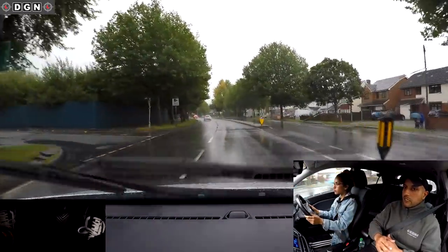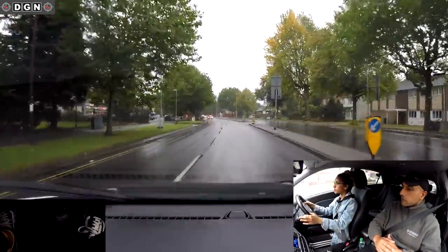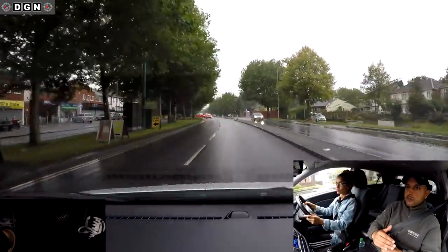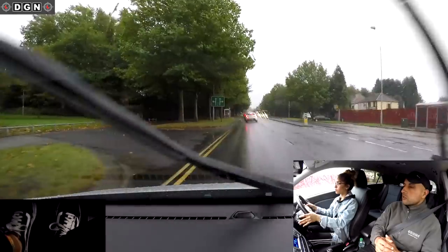So we're going to move back to the left when it's safe. So stay in your lane. Stay in that lane, yeah. Right. Mirrors and signal, but stay in the lane. Now assess. Is it safe? Yeah. Then move over. Start braking as well, though. That's it. Why start braking? Can't see your signal as well. That's it.